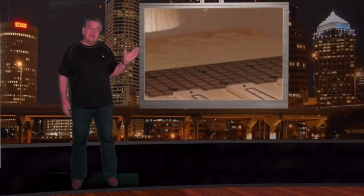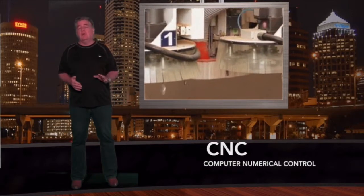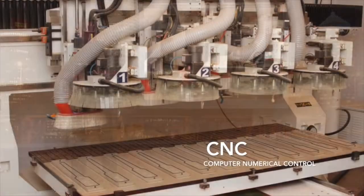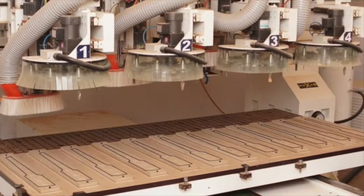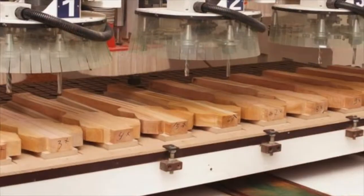The most recent innovation to our manufacturing process is the use of a computer numerical control router, or CNC. By utilizing this technology, we now have the most extremely accurate process of cutting and routing available.